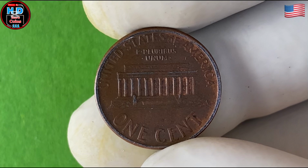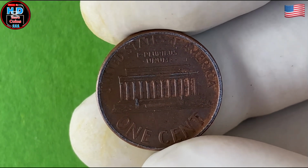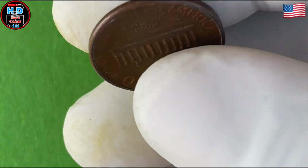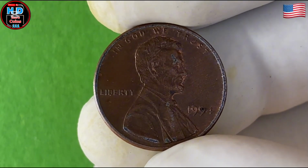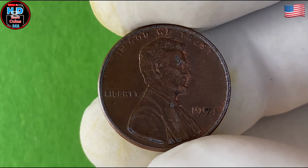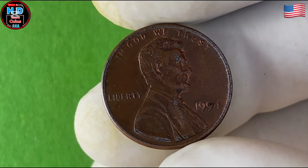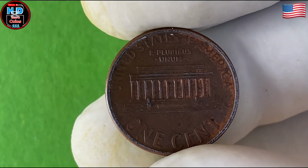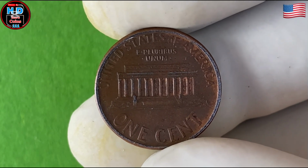Beyond its value as a collectible, the 1994 Lincoln penny also offers a glimpse into the state of U.S. coinage during a particular period in history. The 1990s were a time of economic change and technological advancements, and the penny, as one of the most widely circulated coins in the country, was a small yet significant representation of those times. Today, the 1994 penny stands as a reminder of the continuity of U.S. currency, while also providing opportunities for collectors to explore the rich history and artistry behind American coinage.